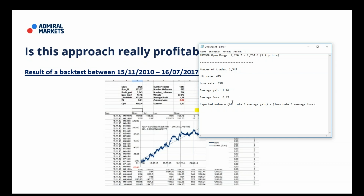Now we can easily put in those numbers. To make it a little easier, there's another number traders refer to as the payoff ratio. The payoff ratio is defined as the average gain divided by the average loss, calculated by dividing 1.06 by 0.82, which gives 1.29 to 1. So we can use this number, 1.29, fill it in here, and then just multiply the loss rate with 1, which makes things a little easier.